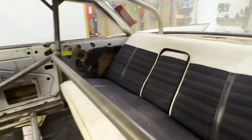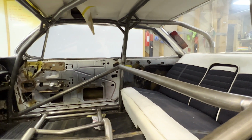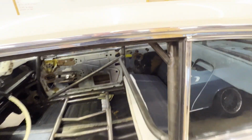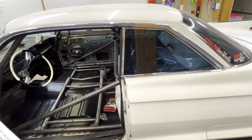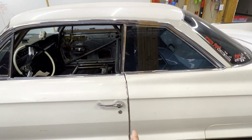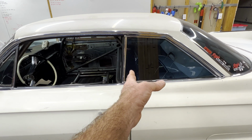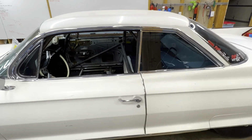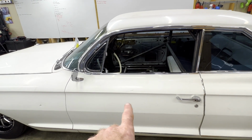I love that. However, when this cage got done, some of the things that were done to it were done for aesthetic purposes, which I totally appreciate. Like the main hoop of the roll cage is right there where the back side of the door and the front edge of the rear window meets. It's hidden. It looks super cool. The problem with that is the doors and the cabin of this car are really long.